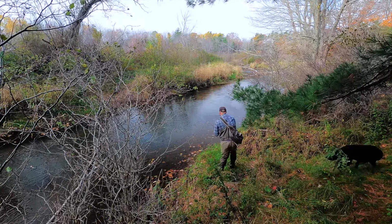What I truly love about having Olive with me on the river is when she sees that I'm trying to be a little bit stealthy, she kind of mimics that same mentality and kind of sneaks along, as you see.